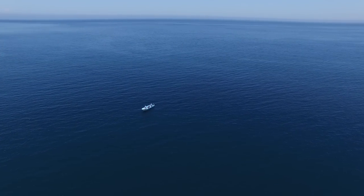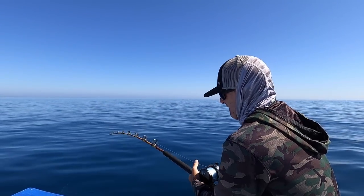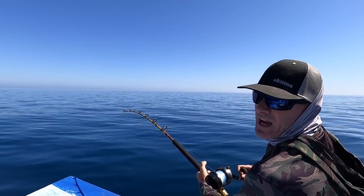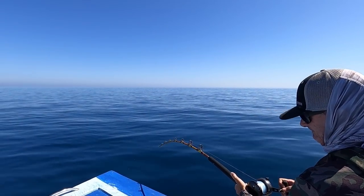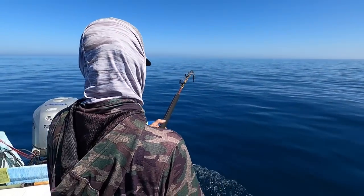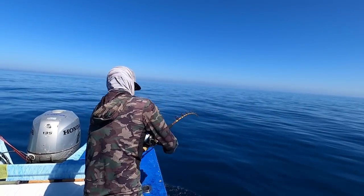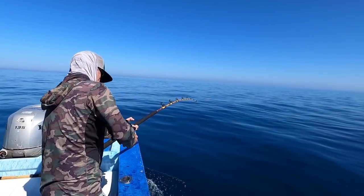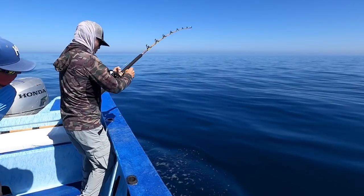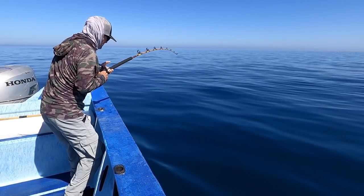Rolling? Yep, we're good. Anything you gotta say, Shane? Big mackerel, big fish. There he goes. Get him, Shay. Get him. Big mackerel. That's going to be interesting. Get him, Shay.